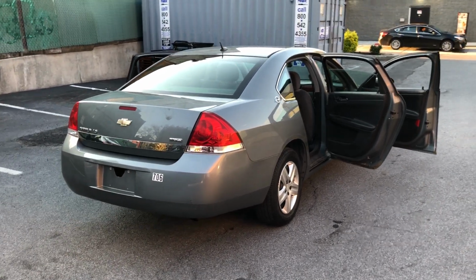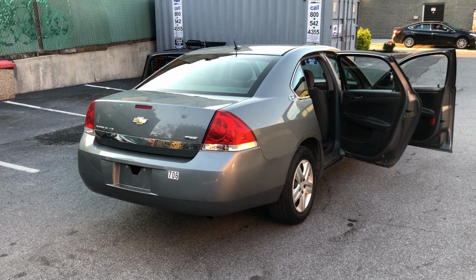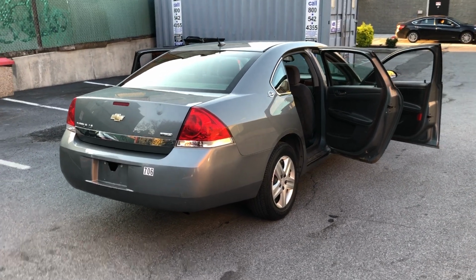You know I'm back again with a special treat. This time I got the 2008 Chevrolet Impala LS ready to go.